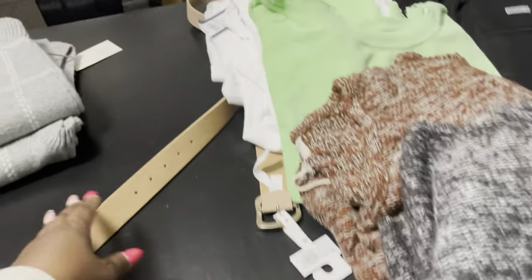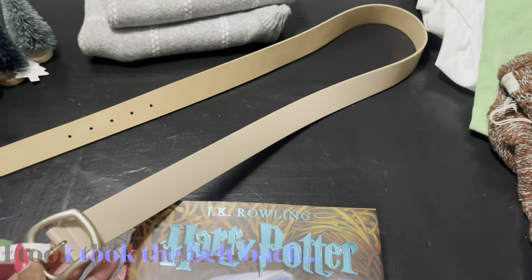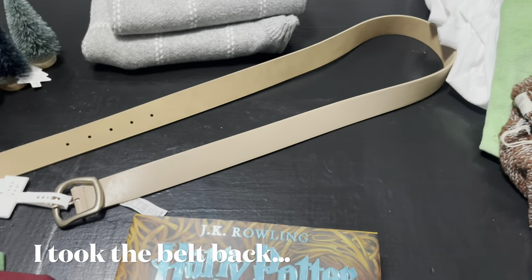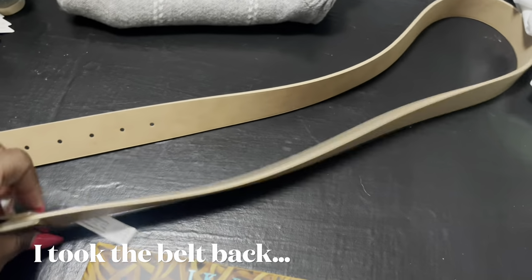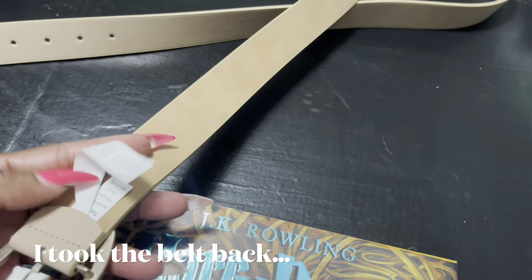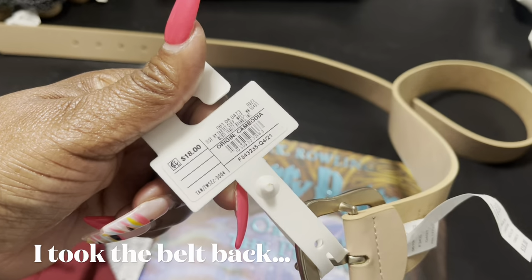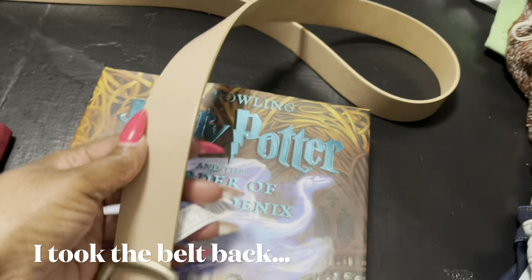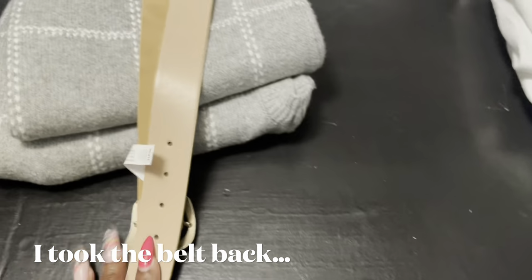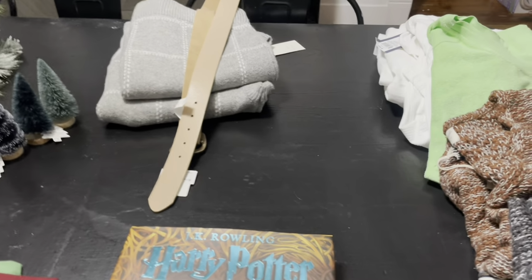Why not? And then I did pick up this tan belt, and I figured I'm going to get some tan boots, and you'll see how I style this. It says $18, but I know I didn't pay $18 for a belt. I'm taking this belt back. I'm not paying $18 for a belt. Sorry, guys. But I do like the color. I can get that same color belt from Walmart. No, I thought it was like $8.